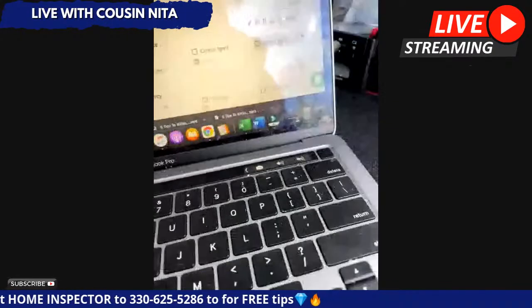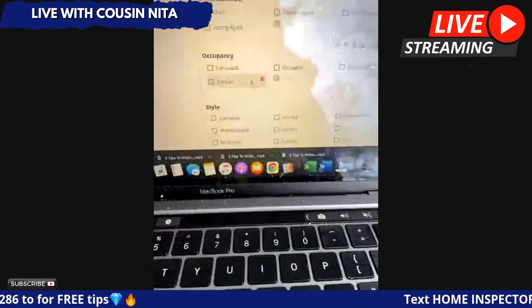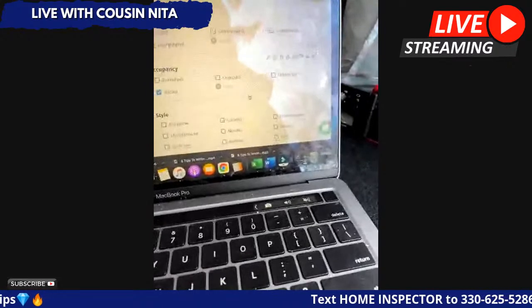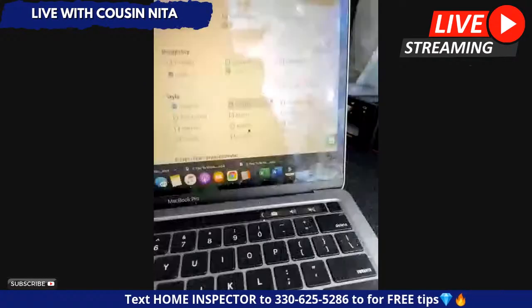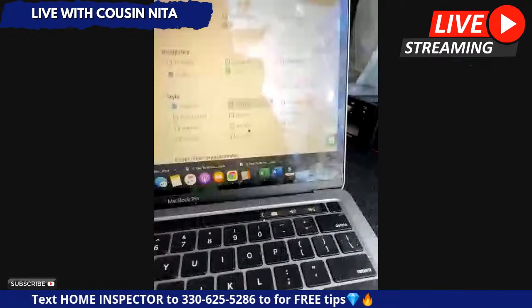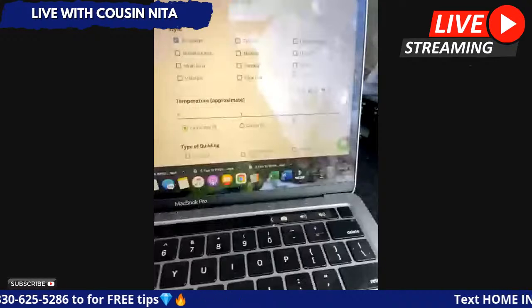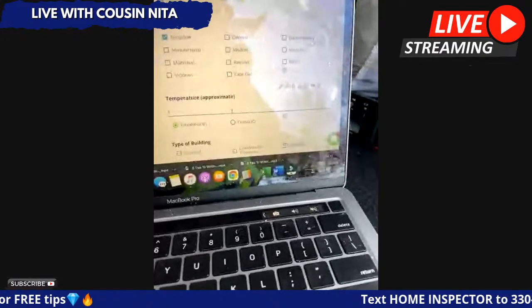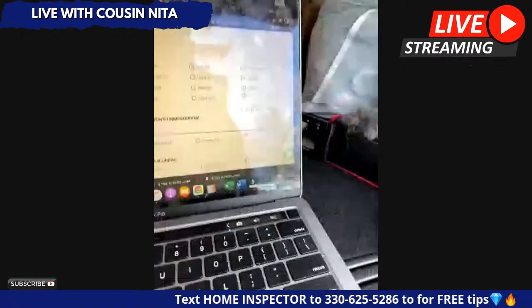This is a private sale. My client is also the homeowner, not here. There's no listing agency. Occupancy: this property is vacant. This is a bungalow. The approximate temperature, I can just look on my phone and see the temperature and the weather conditions. It is 30 degrees right now.